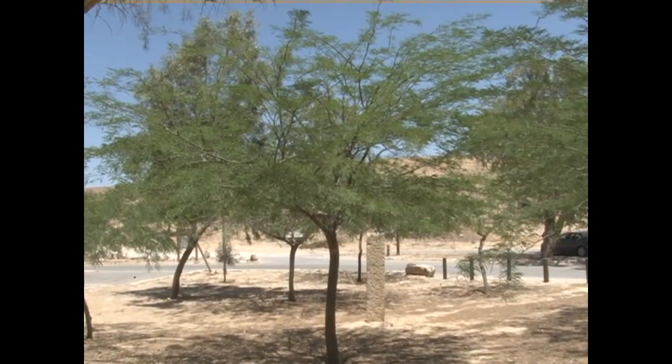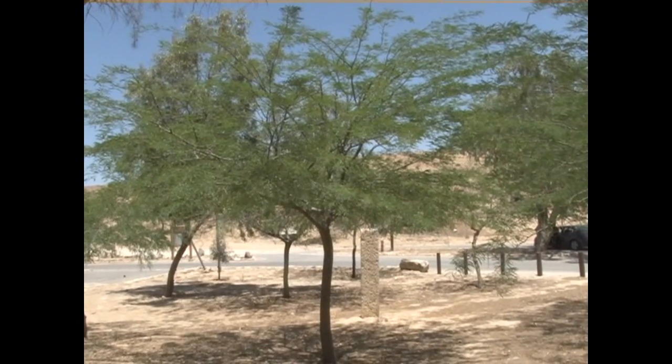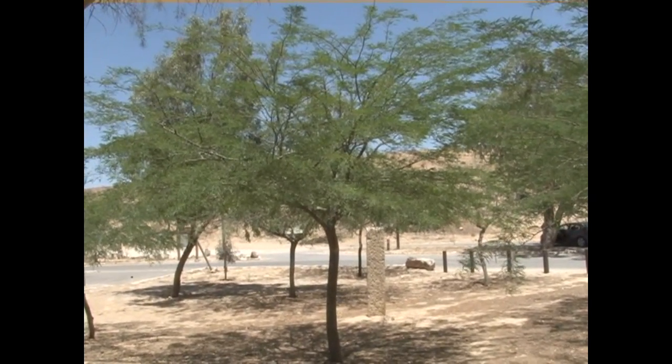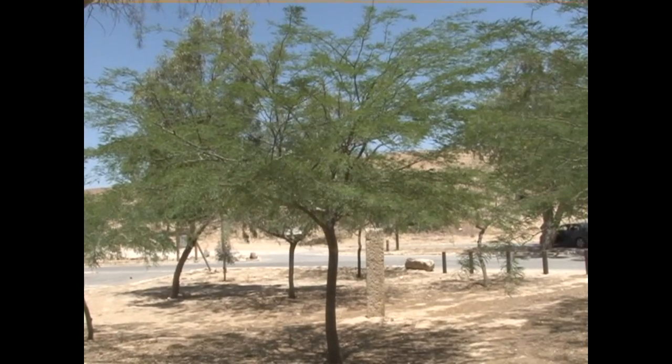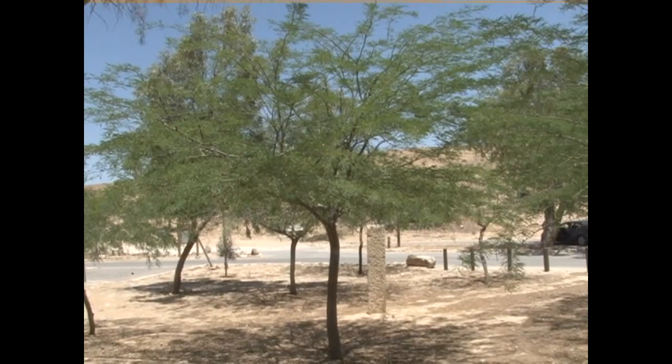The acacia tree. The desert tree is also known as the thorn tree, whistling thorn, and wattle. The Bible calls it Shittah, and its plural Shittim. Its wood was used in the construction of the wilderness tabernacle and the Ark of the Covenant.